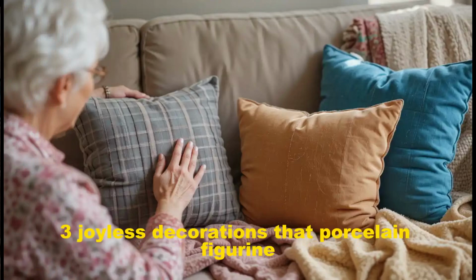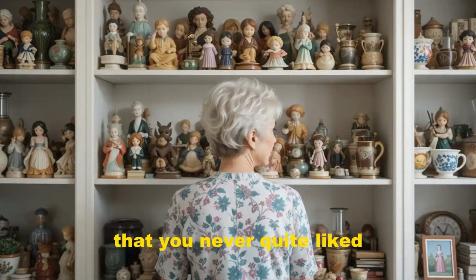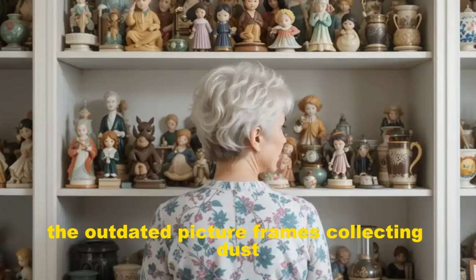3. Joyless decorations. That porcelain figurine your distant relative gave you 20 years ago that you never quite liked. The vase that doesn't match anything else in your home. The outdated picture frames collecting dust.